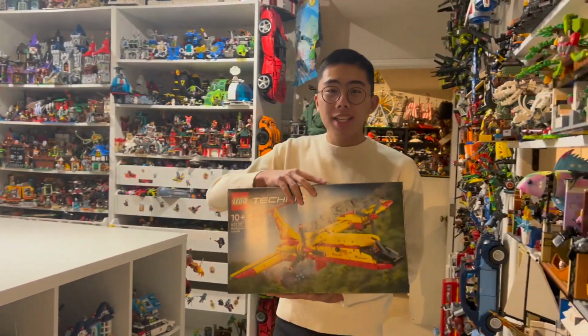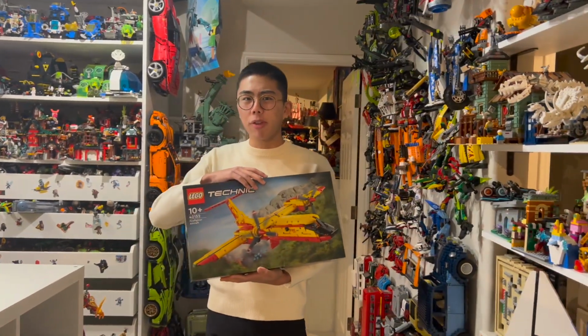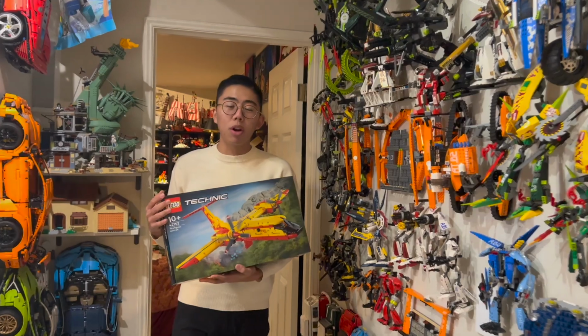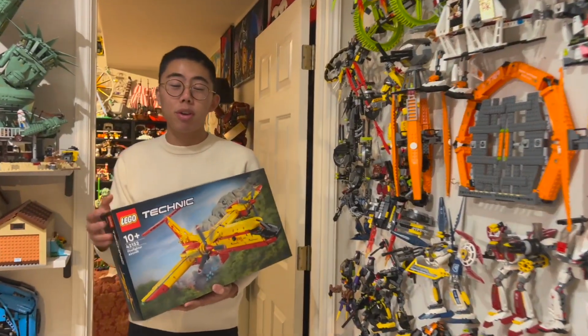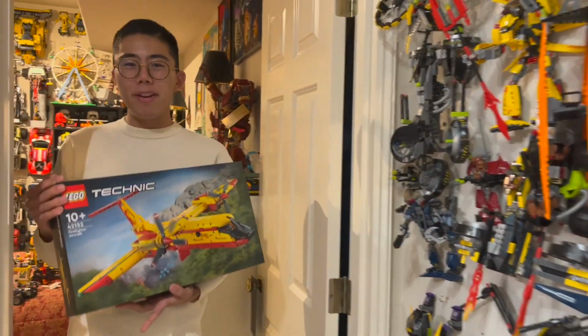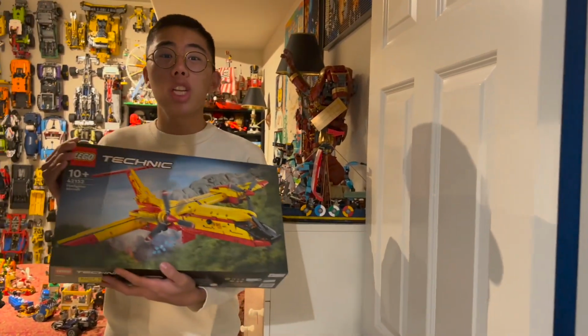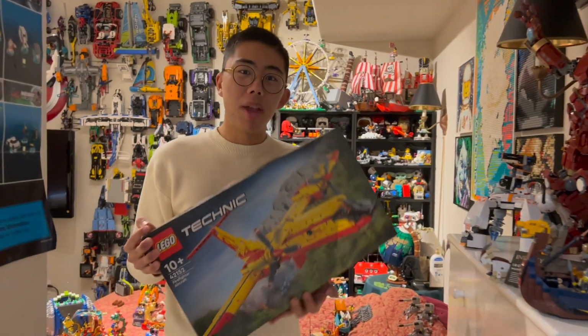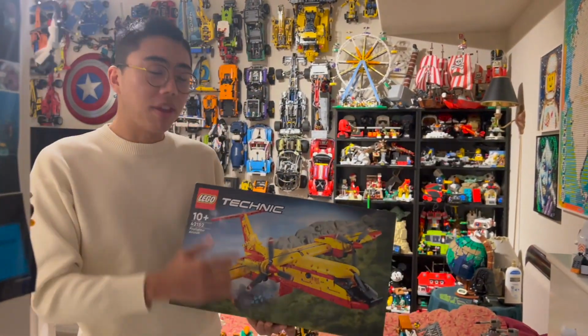Now, I'm quite excited to share my thoughts on this, especially for the price, because while the set was provided to me by the LEGO Ambassador Network, all thoughts and opinions expressed in this review are my own, and I really want to investigate, is this worth the $100 price tag? Because, I don't know, we'll have to see in the review. Overall though, I'm quite excited to share my thoughts on this aircraft.